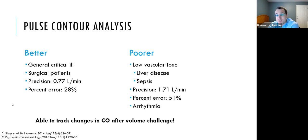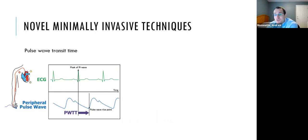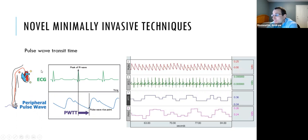Pulse wave transit time is something that's gaining some traction. Basically, it looks at the time it takes a pulse wave to travel between two arterial sites. What we do is measure from the peak of the R wave on the EKG to the pulse wave rise point. If you measure the length from the fingertip to the heart, you then have a time over a distance and you can get a rate. Using proprietary software, you can then take the integral of that and essentially get an estimated cardiac output. The screen for one of the commercially available products that does this would look something like this, where you have your pulse wave here, your EKG here, and then your pulse transit time nicely recorded for you right here. The machine will just take these numbers and spit out a cardiac output somewhere toward the top for you.